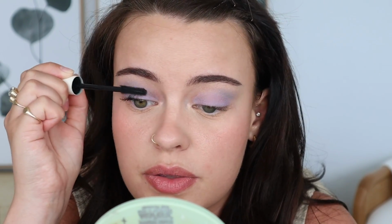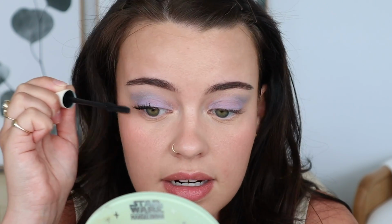So I'm gonna comb this through my lashes. I haven't decided if I want to use anything on my lower lashes. I think I'm just gonna leave it blank.